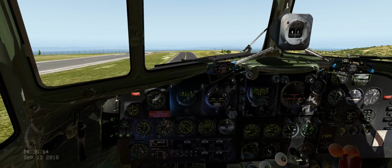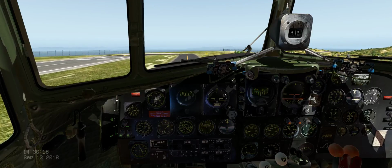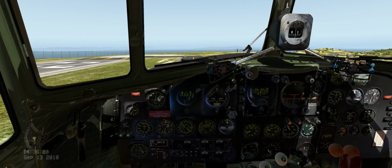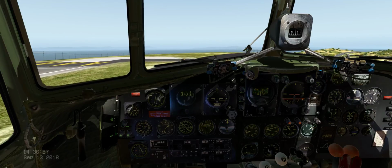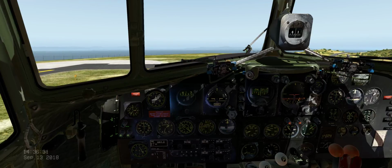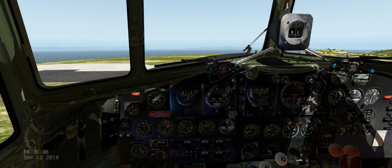Alright, truck IR coming off. I don't know who made this one. Oh, it's the same guys that made it for P3D. They brought it over to X-Plane for free. I mean, it's probably not the same level as the one they made for P3D, but it's pretty good.